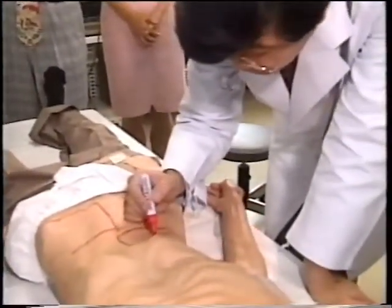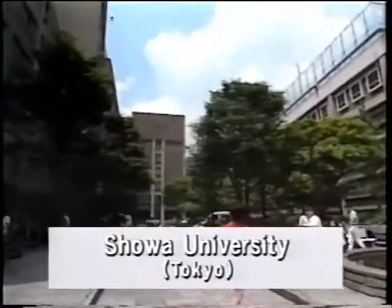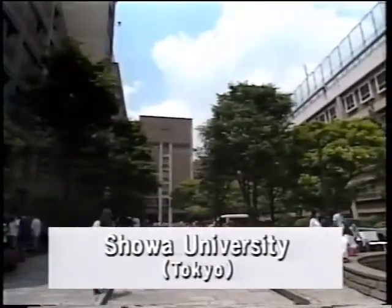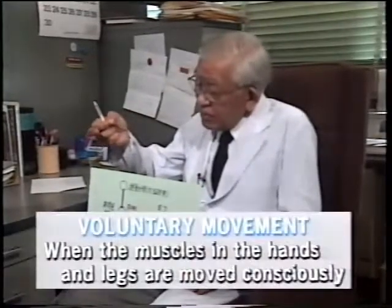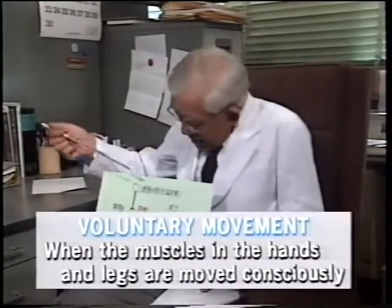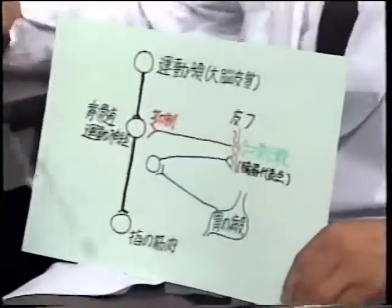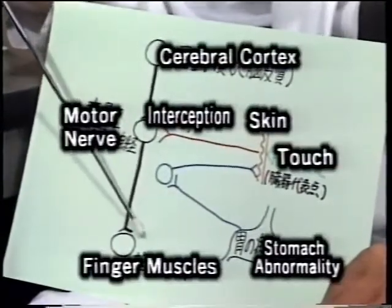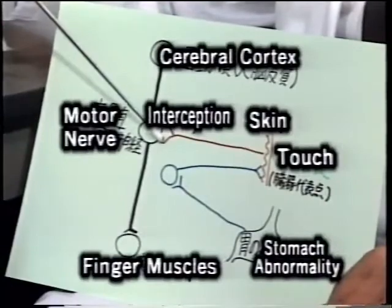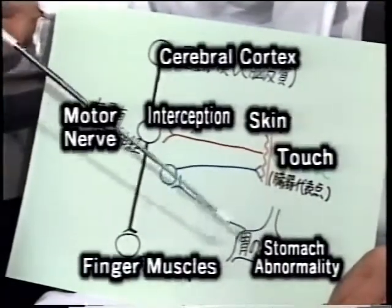First, in the case that there is an abnormality in the person's body, why is it that muscle strength in the fingers declines when the skin above the pathological area is touched? We visited Showa University in Tokyo. Making the O-ring with the fingers is a voluntary movement. A command comes down from the cerebral cortex to the fingers to form a strong O-ring that can resist being pulled open. Then, the electrode held in the other hand is directed toward the body surface, above a pathological area.